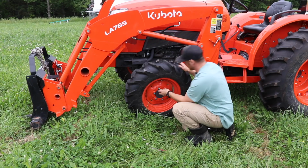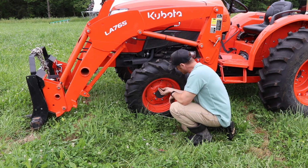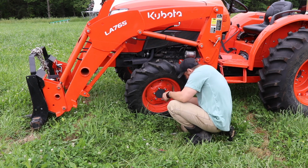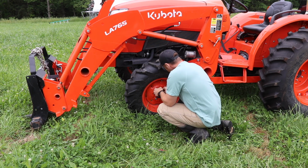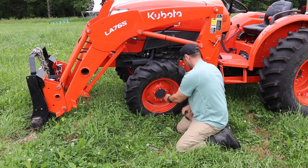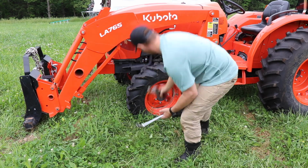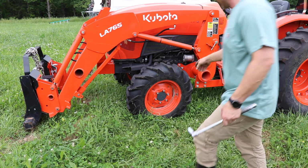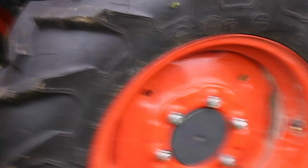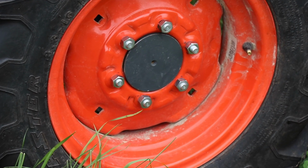Just got one of these that's giving me trouble now. I can't get the lug in there all the way, and now the lug's stuck. Can't get it to move. Now I think I messed up the thread, so now I'm in a pickle. There's a lug that is not going in all the way. I don't know if you can see it.